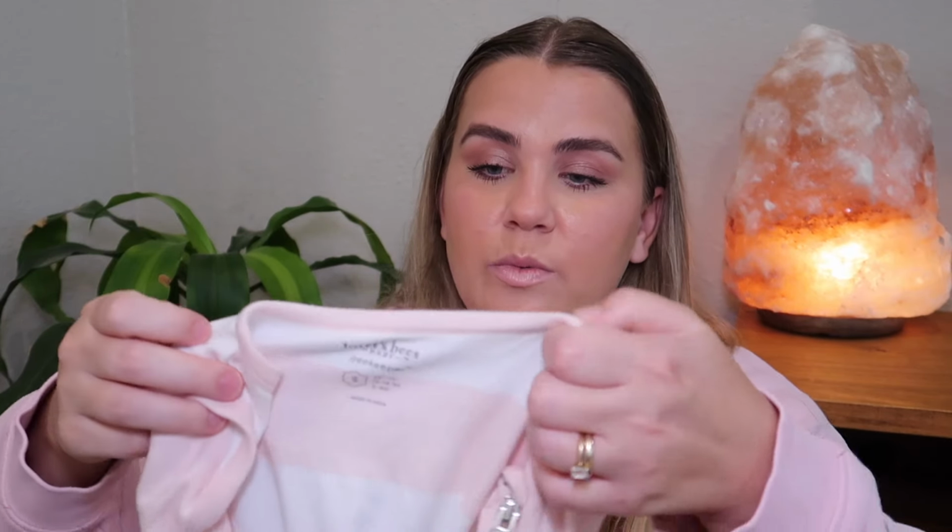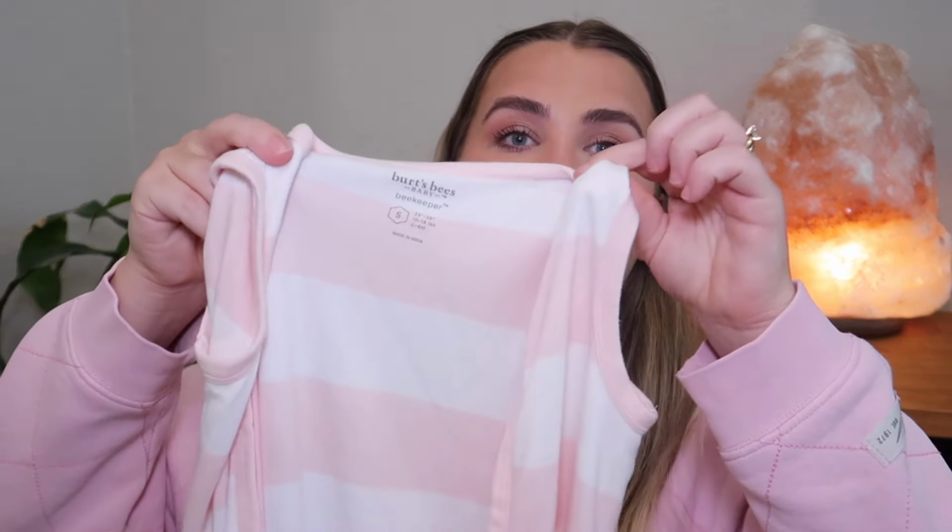Once she grew out of that, towards the end of the 3 to 6 month period is when we started introducing these little Burt's Bees sleep sacks. Now I got these at TJ Maxx, so I will link them from somewhere, but I want to say I got these for like $6 to $10. They are great. This is actually a small, which is 0 to 6 months, but Burt's Bees stuff runs so large that our baby is 10 months old and she literally used this one last night.